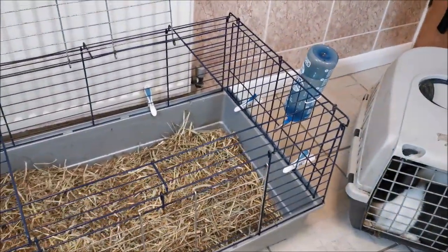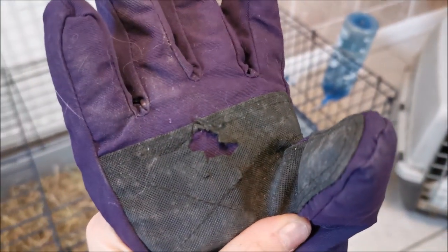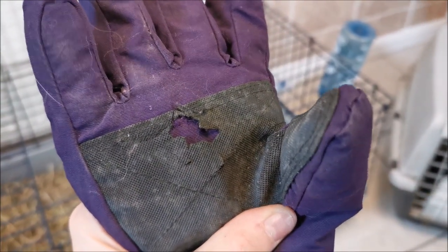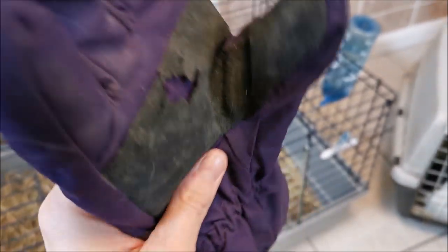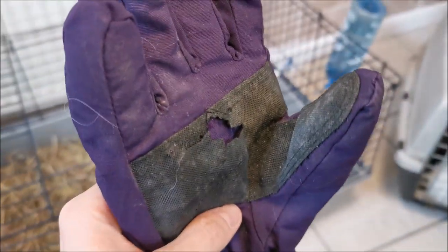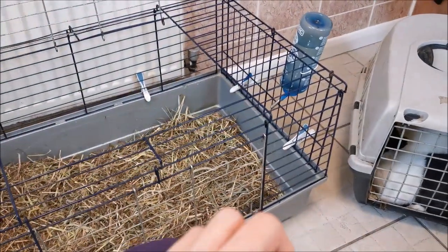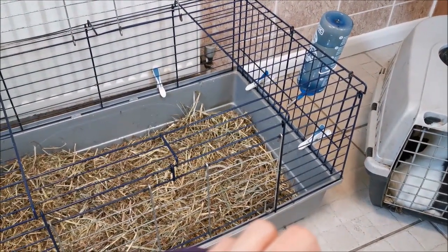I just wanted to show you that I have gloves that I'm going to be putting on for this bond. As you can see, there's bites on the gloves from last time I attempted bonding. This is why it's so important to wear gloves, because that would have been my hand. No one wants that. So I'm going to put these on and release them, and we'll see how it goes. I have another camera, so I'm going to try to set that up so you can see.